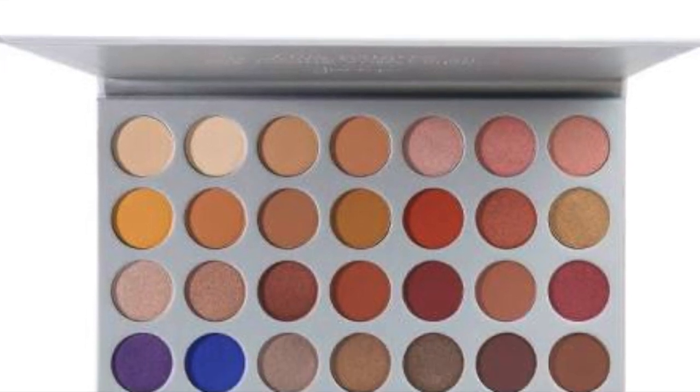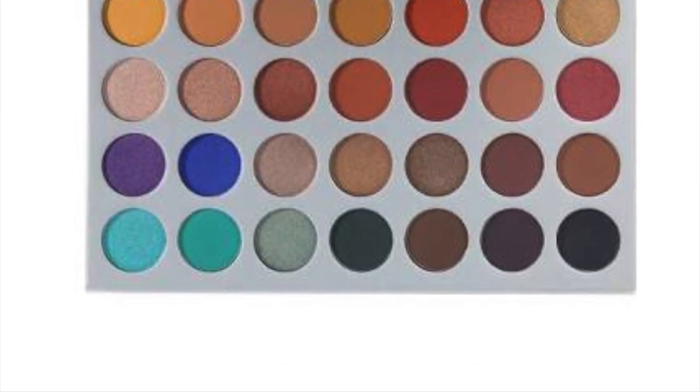Some of the products are going to be online only, and then some of the products will be in store. They're going to have the Jaclyn Hill palette and the 350 palette. I think that's what I'm going to get, those two palettes. I really just wanted to get one, but I can't decide, so I'm going to get both of those palettes and call it a day.